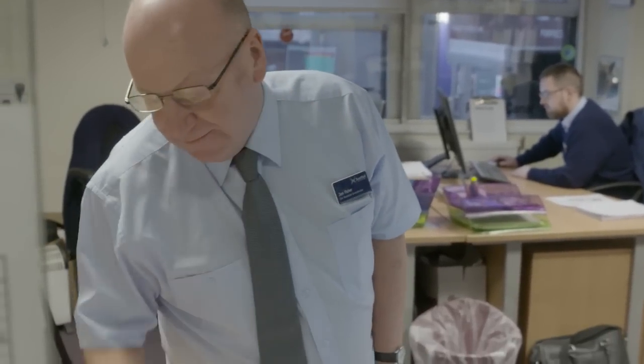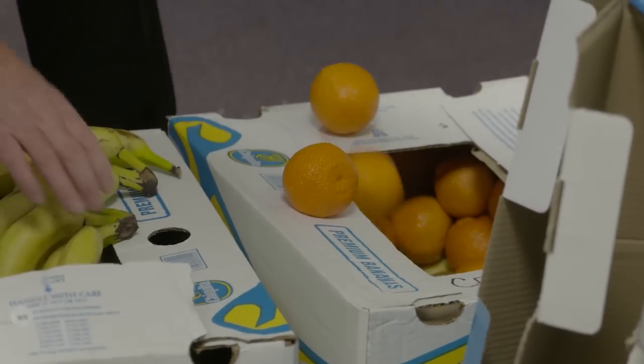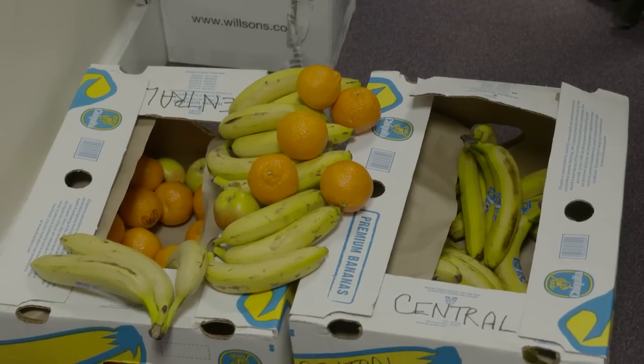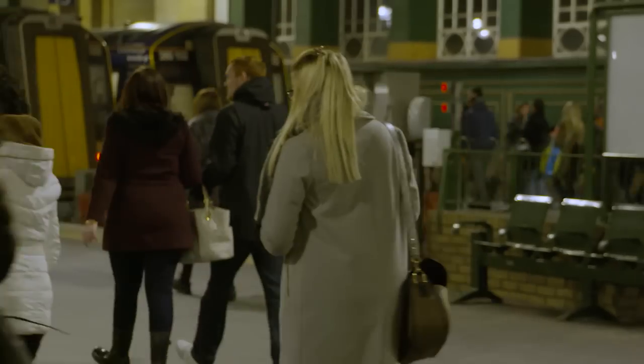Well, we have the bananas, we have cereal bars, we have apples, we have oranges, and this is all nutrients for the drivers. They're booking on early in the morning, so supplying them fruit in the morning helps keep their metabolism up. Fruit we put out on a daily basis for the members of train crews, for drivers and conductors. It's just a nutrient to get them through the day.